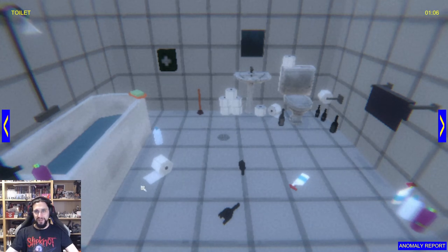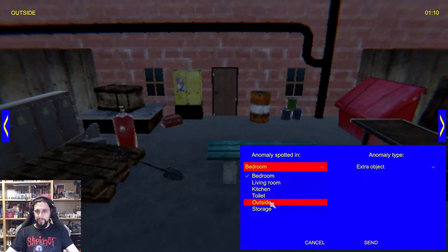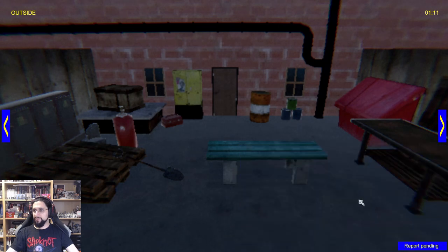Okay, four bottles, 10 pieces of toilet paper, soap, water, shampoo, conditioner. Still weird that it is so far away. Jerry cans. Is there something? No. Oh, the hammer is gone. Outside. Object disappearance. Made pumpkin spice latte today. Oh, awesome.